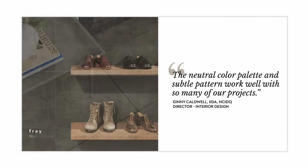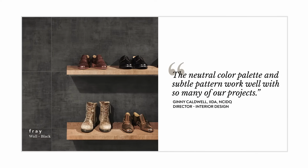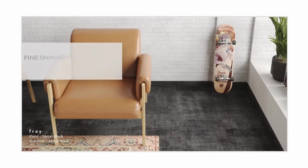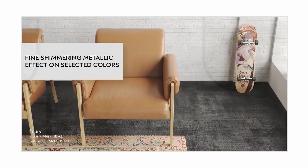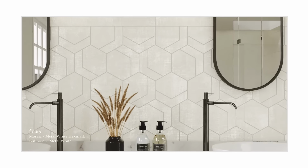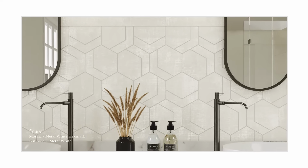This recent evolution includes 4 new shades and an enriched graphic that weaves in a metallic-glossy effect for select colors. The new colors, sizes, and mosaic patterns have people talking about this coveted collection.